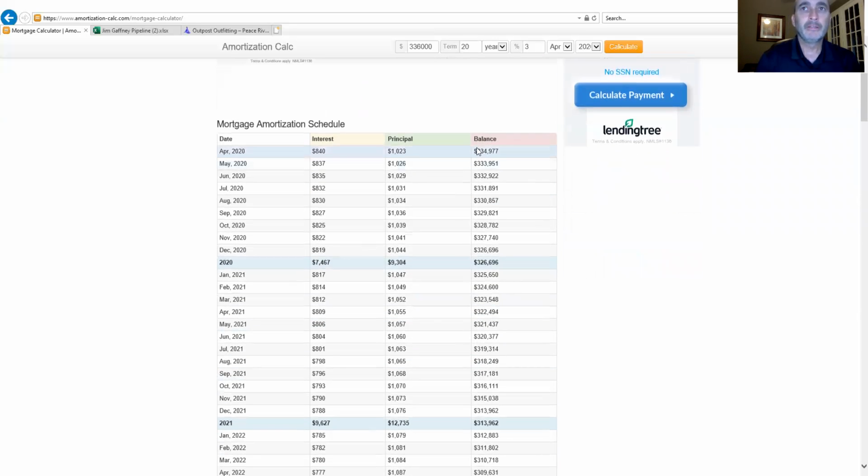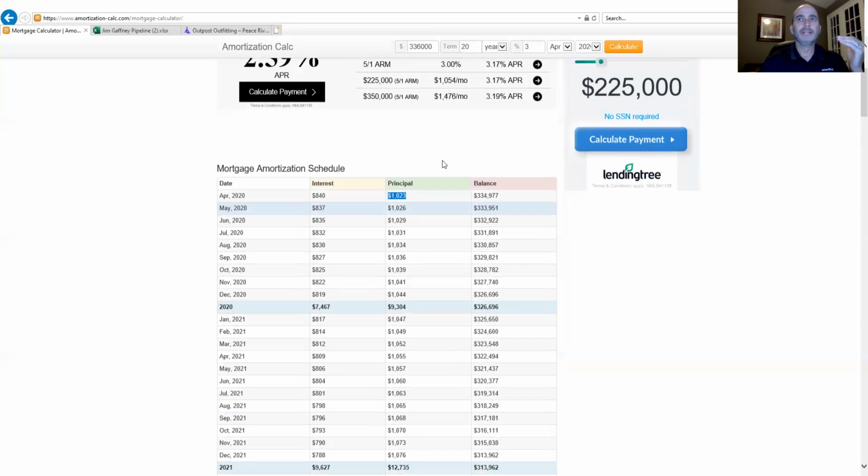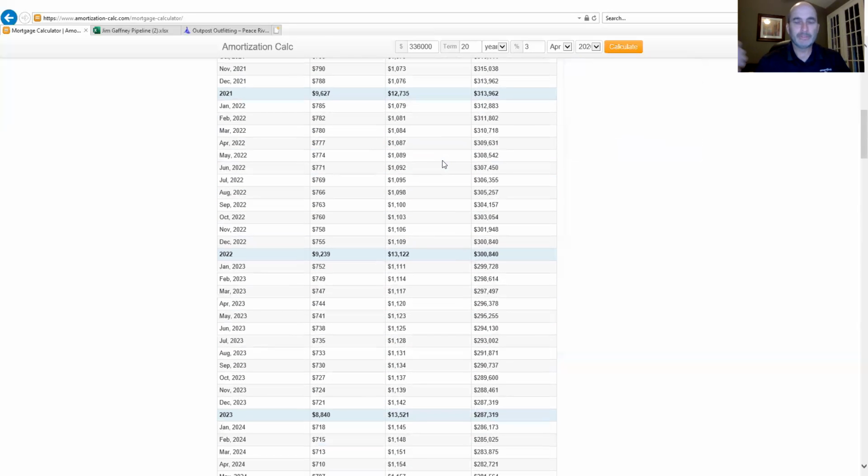Now look at this. Look at the principal. Boom. $1,023. We were just at $493. So for a $160 a month difference, your principal reduction has just gone from $493 to $1,023. Pretty substantial. Take a look at the 5-year and 10-year outlook for that. Actually, we could look at 3 years because that would equal where we were at 5 years into your house. So $300,000 would be the new balance.